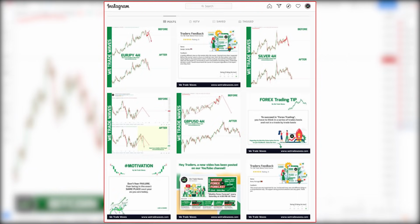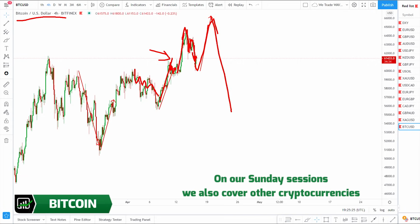At some point, after this up wave, 66 or 70, we can see Bitcoin falling under these lows, and these ones again. At the moment, this is a bit early. Why are we expecting this fall after this up wave? T will cover this for you in detail in the Sunday session.